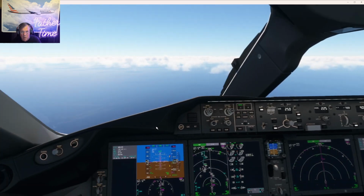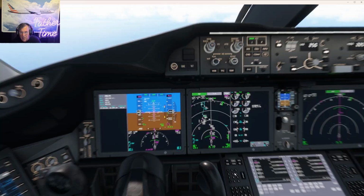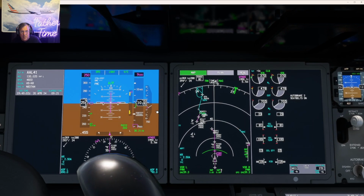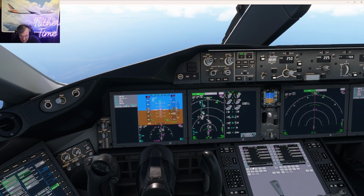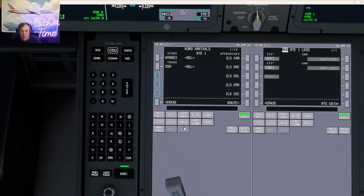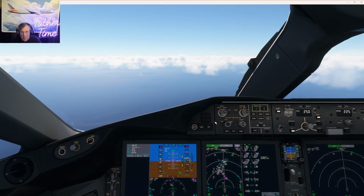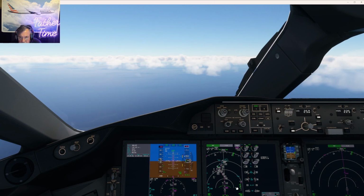Chicago approach, good afternoon, Scandinavian 5241 Heavy, descending via the flight, 13,700, and we have no runway. Scandinavian 5241 Heavy, Chicago approach, ILS 28 center, altimeter 3021. 27 center. ILS 28 center, 3021, Scandinavian 5241 Heavy. Twilight 420, still want us direct to Vulcan and to contact 124.35.